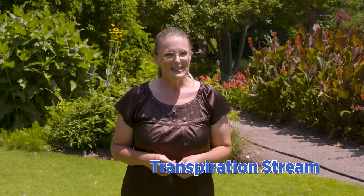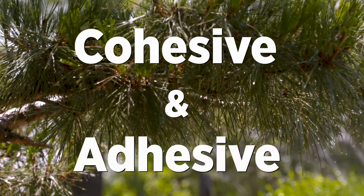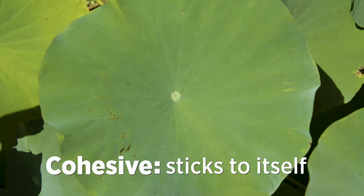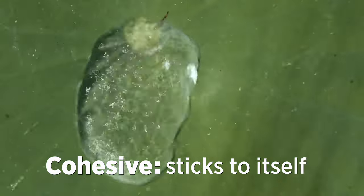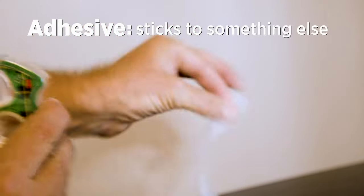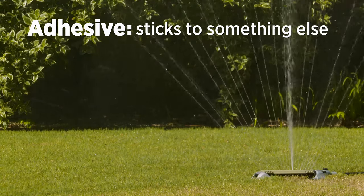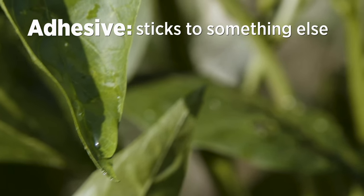But before we jump into that transpiration stream, we need to talk about a few properties of water. Water is both cohesive and adhesive. Cohesive means that it likes to stick to itself. An example of this is when you see water out on leaves of plants. If those water droplets come together, they stay together. That's an example of cohesive. Adhesive means it will stick to something else, sort of like adhesive tape. An example of water being an adhesive is after a heavy rain or the morning dew, you'll often see water particles hanging or clinging to the tips of the leaves.